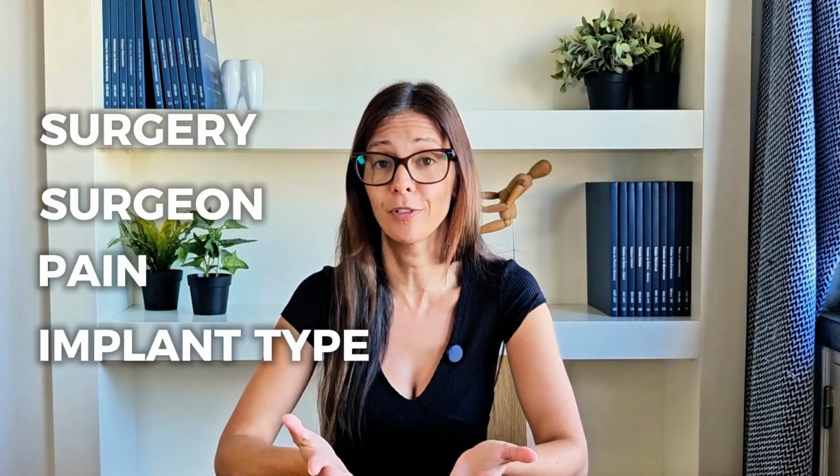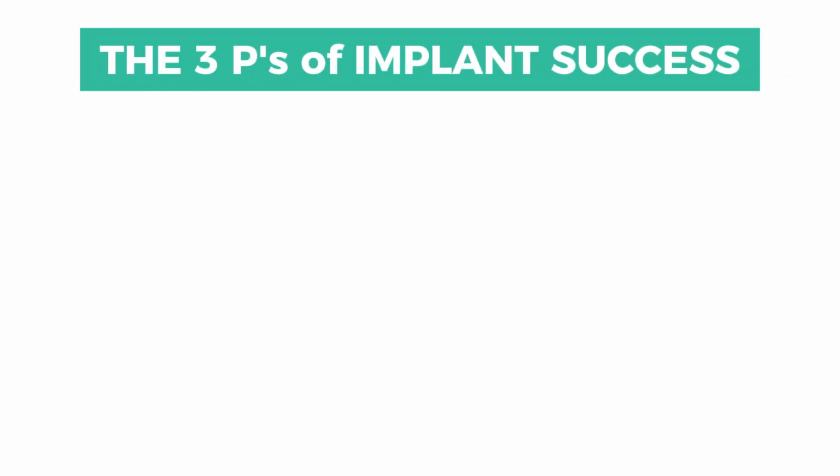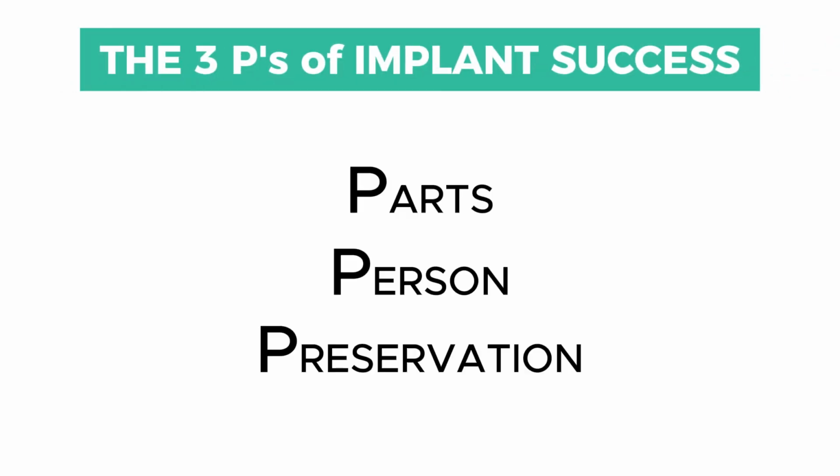A dental implant is not just a procedure, it's really a journey. And typically, when you start this journey, your focus is on things like the surgery, the surgeon, how much pain to expect, or even the type of implant. And of course, all those things are important. But the real outcome of a dental implant, how it will function, look, and feel in your mouth, is actually determined by something else. Something most patients never hear. I call it the 3 P's of implant success: parts, person, and preservation.